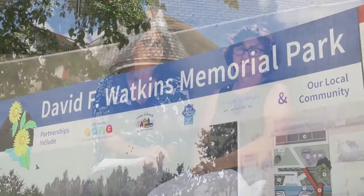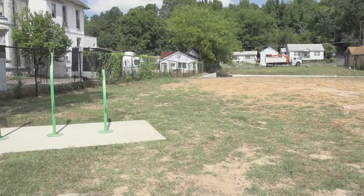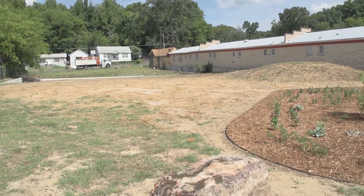Thank you for having us. We've done a few segments together, but not in this spot. No, we haven't. And if people have been to the David F. Watkins Memorial Park, they still might not have ventured over to see this particular area. That's true because you can't see it from the street. No. So why don't you start off and tell us what is this area?